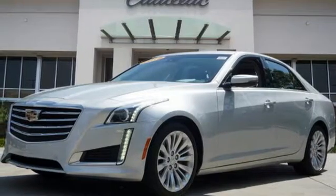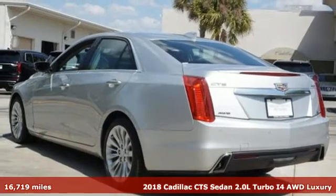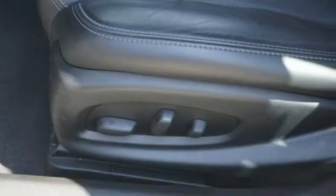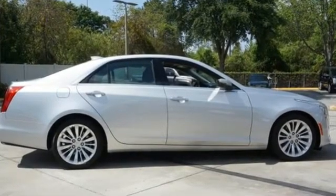It's a 2018 Cadillac CTS Sedan. One look at this masterpiece sets the expectations high. One drive in this CTS and expectations are exceeded. It comes with all the amenities you need.